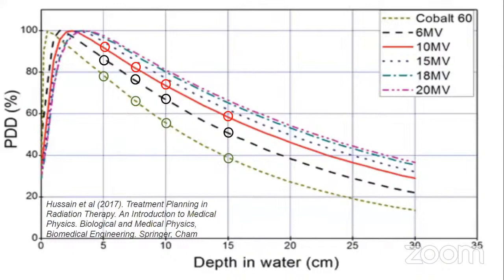So here I am showing the percentage depth dose. There are different energies. This is cobalt 60, this green line, then 6 MV, the black broken line. Then after that, this is 10 MV, which is a solid orange line, and then even higher energy. What you see is these are all megavoltage radiation. Only difference is that the energy is increasing. So, cobalt 60, the energy is 1.25 MV.